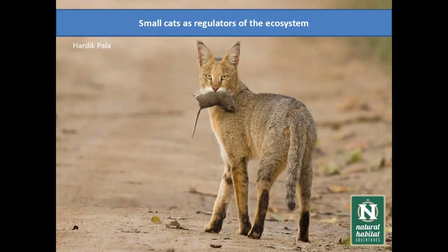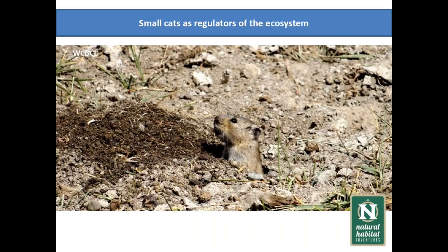But the one thing we can be sure of is that they are very important regulators of the ecosystem. In some cases, like I told you, they are the apex predators. And especially the cats which feed on rodents and insects, the role played by ground-dwelling rodents and insects is that they loosen the soil by their constant digging. So when they loosen the soil, they encourage regrowth of plants.